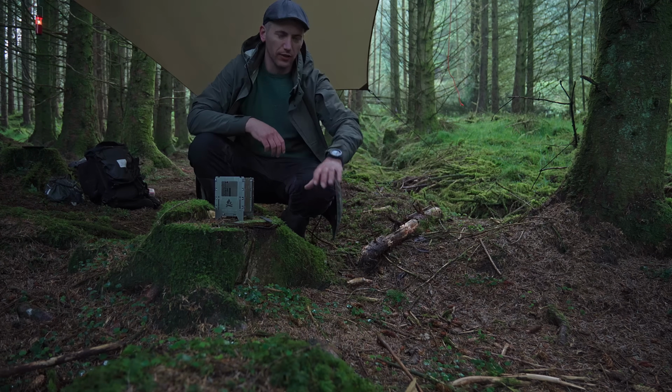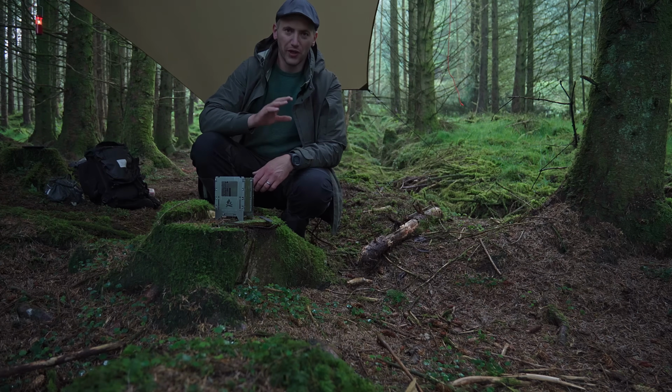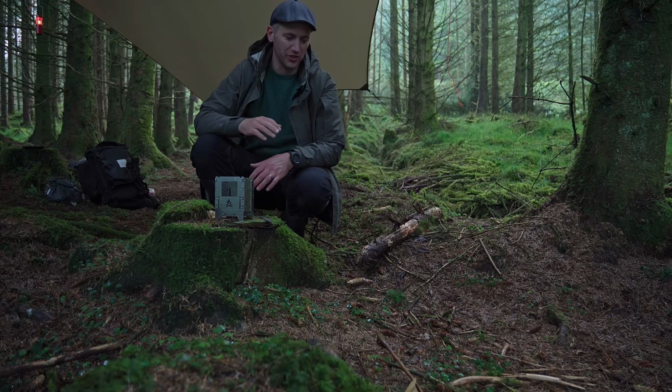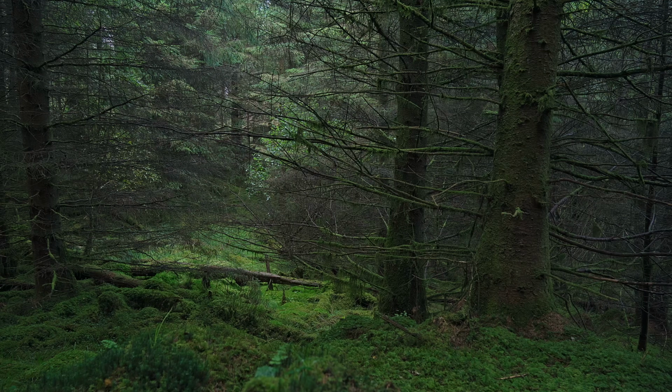So I reckon I'm going to clear out a spot here and have my fire set up here because the smoke might help to deter the midges, and it's out away from my tarp because I don't want to damage that. So that's the next job. Clear a spot here, grab some twigs and branches and whatever, and get a little fire going.